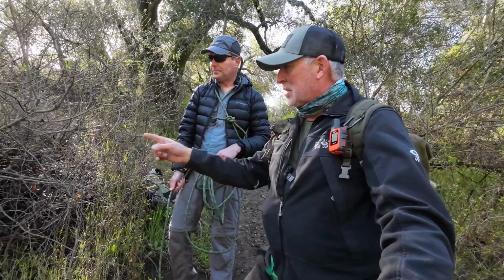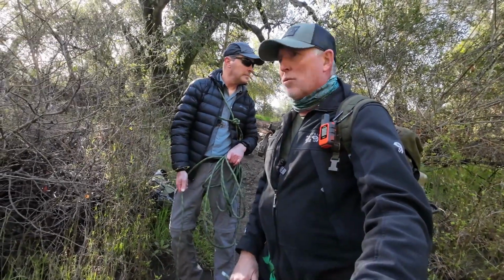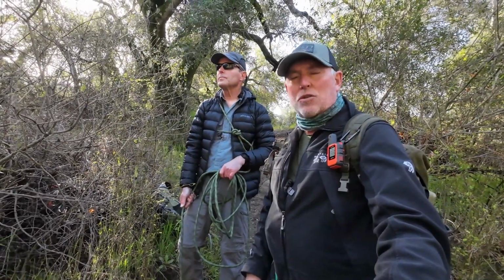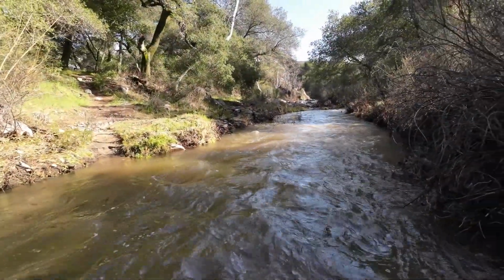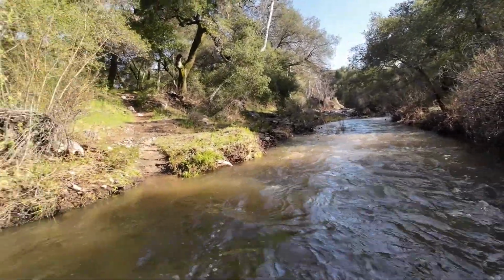And I wish there was another alternate point we could tie it off to, but there isn't at this point. So we're going to do the best we can. I think we'll have enough rope to get us across. It's not that far. And when I get across, Dave will cross. So wish me luck. Tell you what, this water is cold. You know what? This shouldn't be too bad. I think we'll be fine.